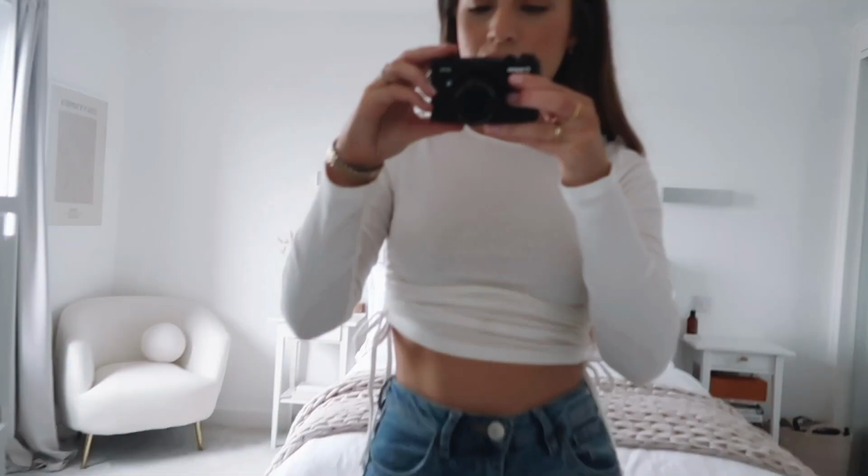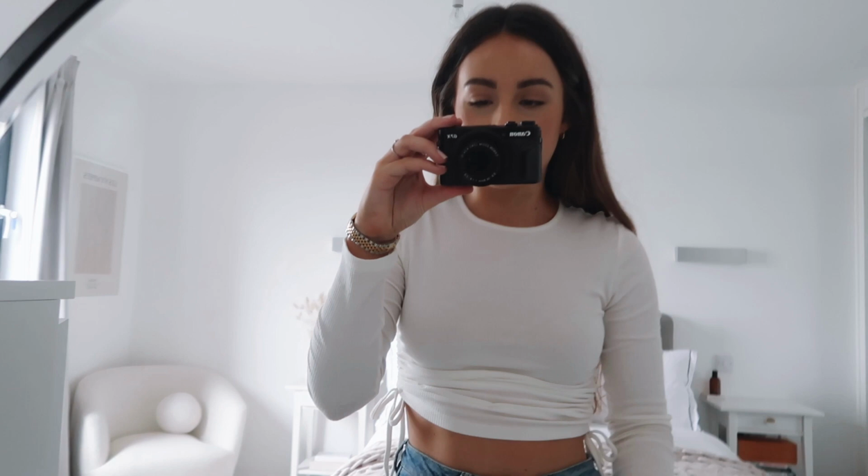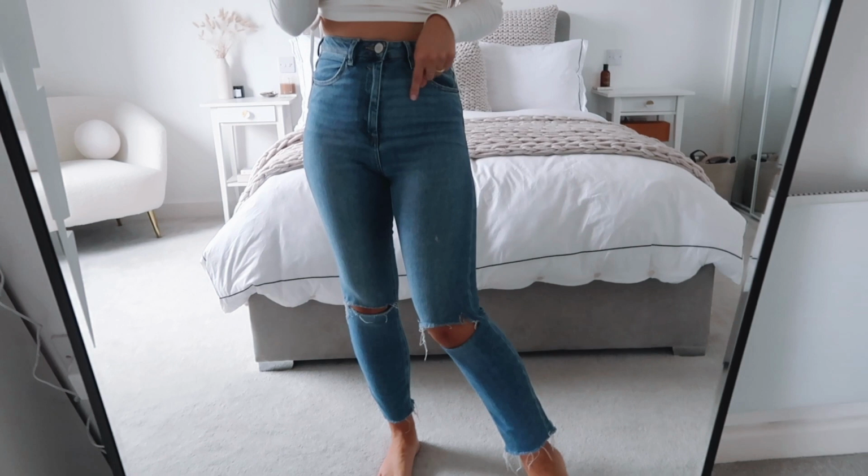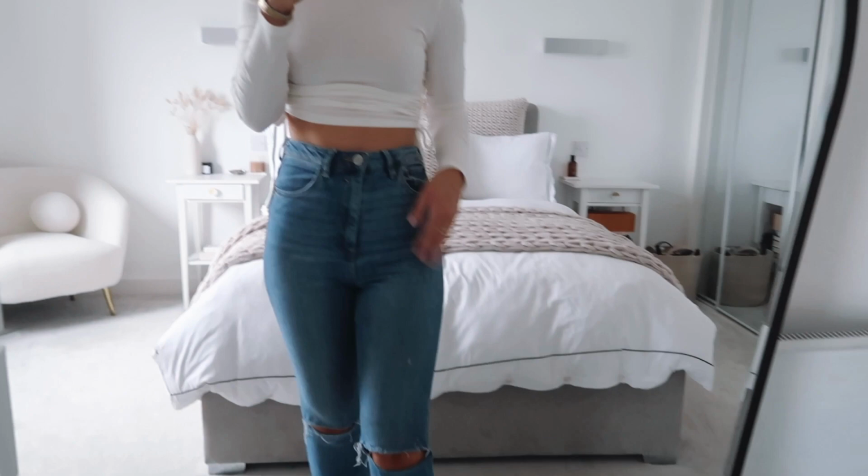Okay, so the last two pairs of jeans are from ASOS. And I have to say, these were like my long standing favourites for a long time. I'm pretty sure I have had these around 4 or 5 years and they still do the same style on ASOS now. These are the Farleigh Mom high-waisted jeans, and I think Slim's in there somewhere as well.